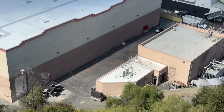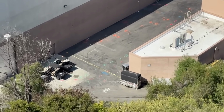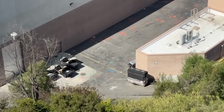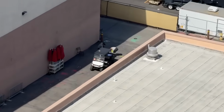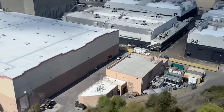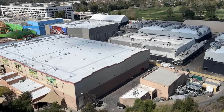We're looking now behind Mummy. We saw a lot of markings on the ground. Now they got that right there. I don't know if that'll be the front or exit. You never know with the Mummy where's the front or exit. But there's some people doing stuff back there. Oh damn. Oh damn. Horror Nights. Do we need a tent? We need a tent, baby.